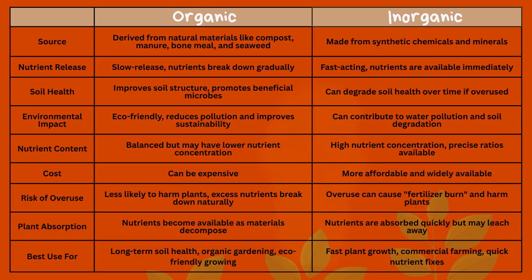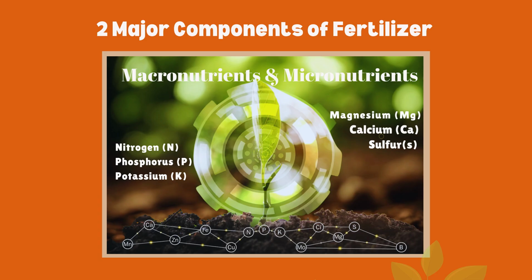There are two types of fertilizers. Fertilizers are organic or chemical. The organic fertilizers are usually derived from natural ingredients or nature, while the chemical ones are gotten from a lab. With every fertilizer, there are two main ingredients: one, the macronutrients, which are needed in large amounts, and the micronutrients, which are needed in smaller amounts.